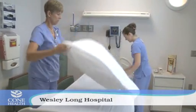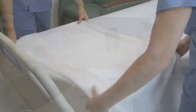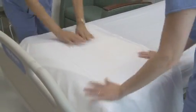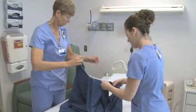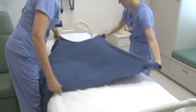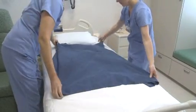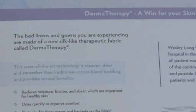It looks freshly pressed and feels like silk, but these linens are Dermatherapy, and Cone Health is the first in the world to bring this antimicrobial fabric to its hospital patients. Bed linens, gowns, and bed pads made from Dermatherapy are cleaner, drier, and smoother than those made from traditional fabrics. Studies done at Moses Cone Hospital and Wesley Long Hospital found fewer bed sores, faster healing of existing sores, and even a shorter length of stay for patients using the materials.